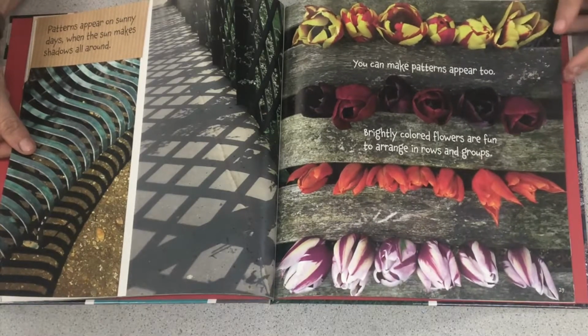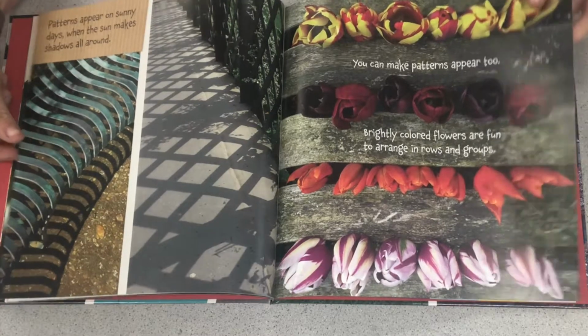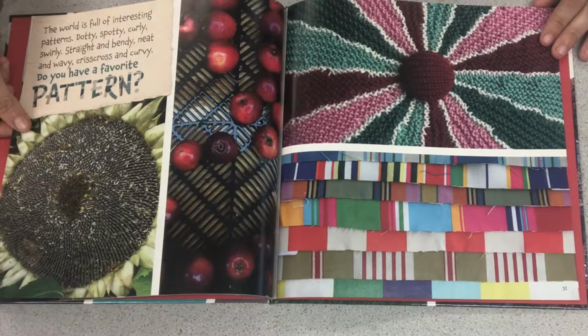Patterns appear on sunny days when the sun makes shadows all around. You can make patterns appear too. Brightly colored flowers are fun to arrange in rows and groups. The world is full of interesting patterns: dotty, spotty, curly, swirly, straight and bendy, neat and wavy, crisscross and curvy. Do you have a favorite pattern?